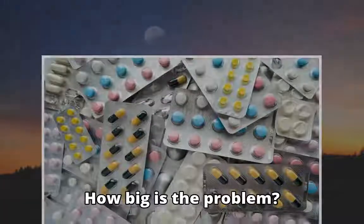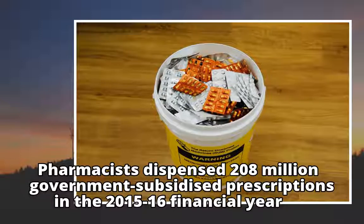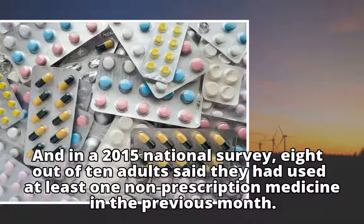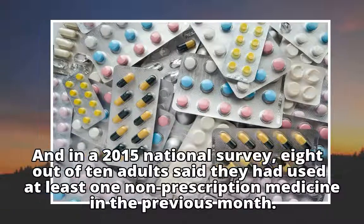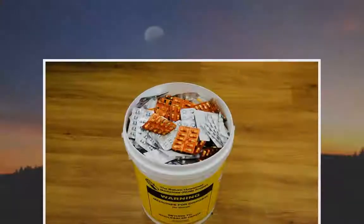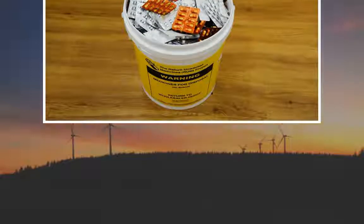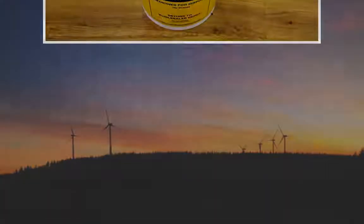How big is the problem? Pharmacists dispensed 208 million government-subsidized prescriptions in the 2015-16 financial year. And in a 2015 national survey, 8 out of 10 adults said they had used at least one non-prescription medicine in the previous month. Our research showed that almost 2 out of 3 people, 60%, surveyed said they had unwanted medicines at home, and 1/3, 33%, of these medicines had expired.